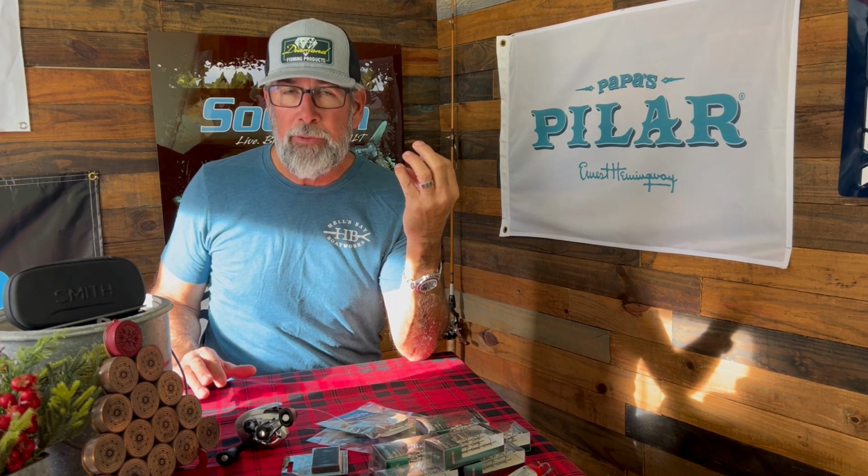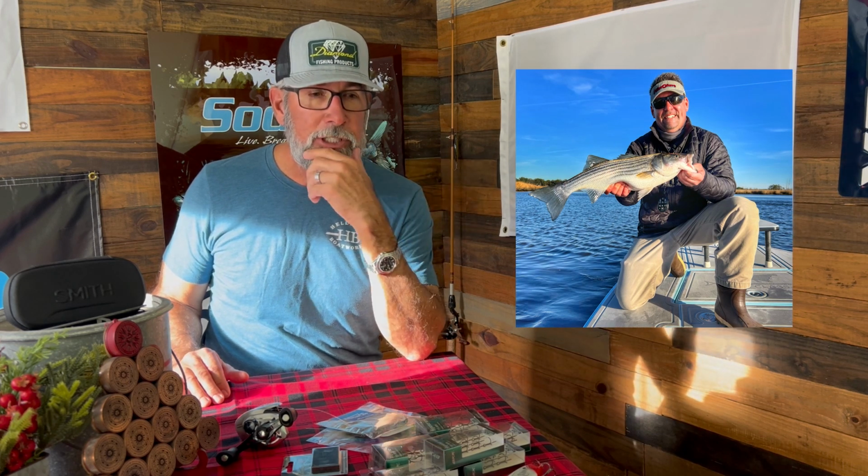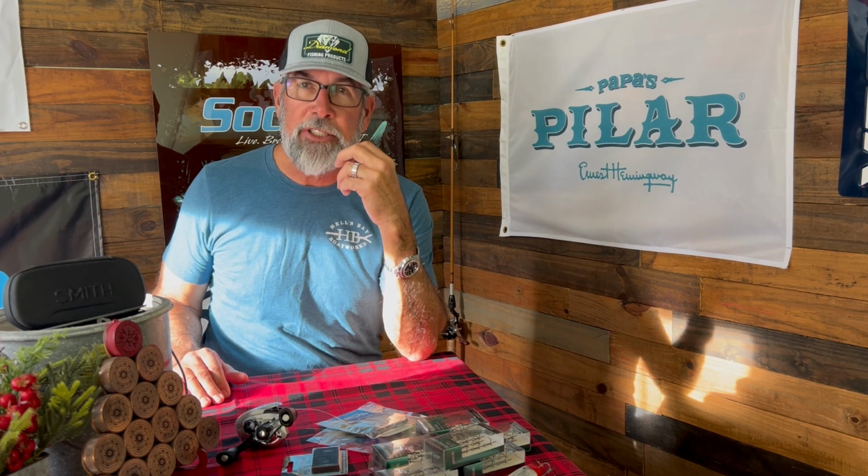He caught 2 or 3 redfish, and then he caught a number of stripers. And then I caught a couple of stripers. I caught the bigger redfish, and it was just a good 2 days of fishing.